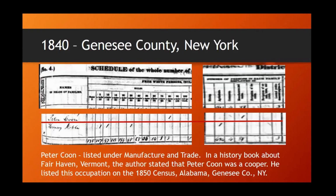And then here's the 1840 Genesee County, New York. I was curious about this gentleman. He was in his 80s and he was in a business, manufacturing. And when I checked the 1850, it stated he was a cooper, which could be verified in the history of Fairhaven, Vermont, where they mentioned that before 1830, he was a cooper, and it told me where the business was, what area in Fairhaven. I don't have a map of it, but it gave me a description of where his business was. And so this is a nice way of checking information from census year to census year to make sure there weren't any changes, or if it continued, which means, okay, he was well enough and good enough to create some businesses that he didn't have to look for another job.